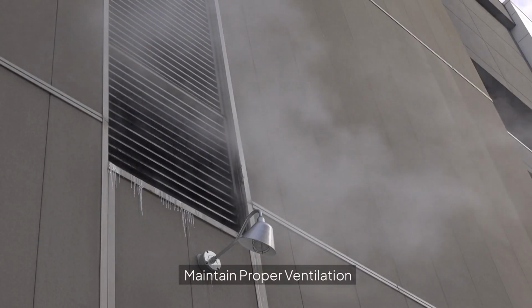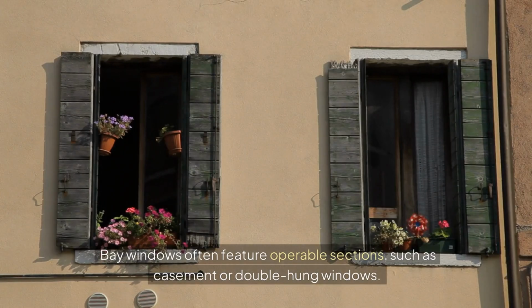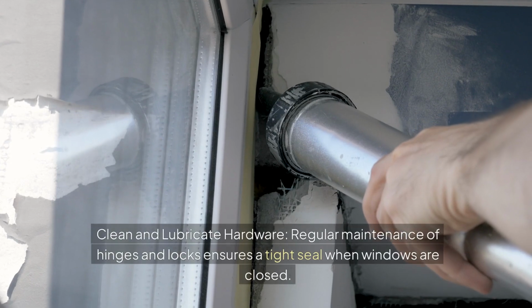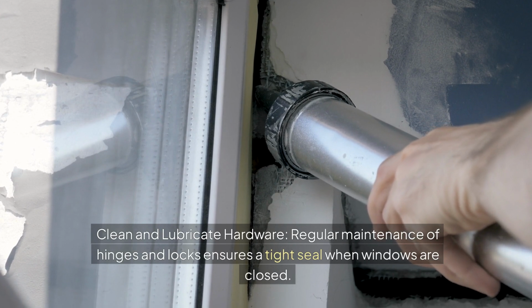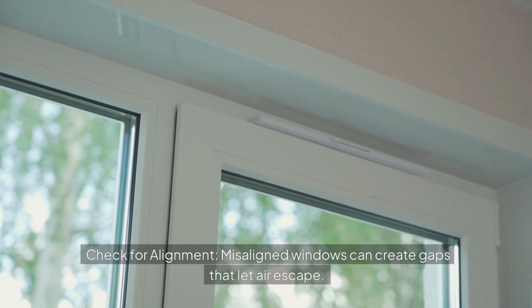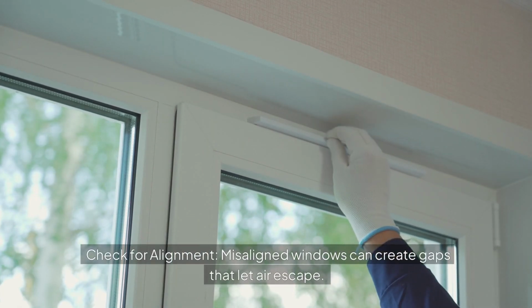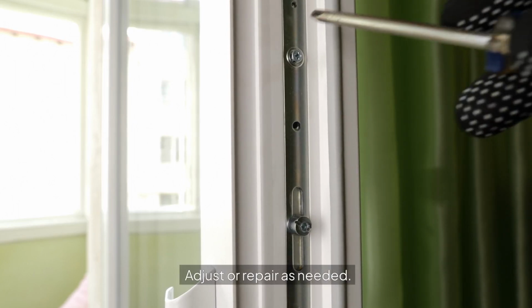Maintain proper ventilation. Bay windows often feature operable sections, such as casement or double-hung windows. Ensuring these windows are functioning properly helps maintain energy efficiency. Clean and lubricate hardware. Regular maintenance of hinges and locks ensures a tight seal when windows are closed. Check for alignment. Misaligned windows can create gaps that let air escape. Adjust or repair as needed.